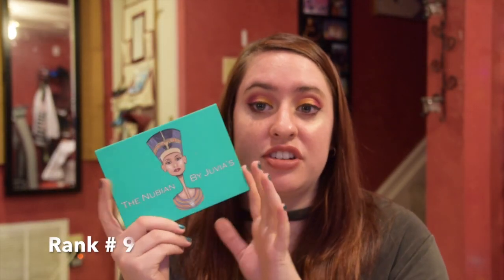But I love the formula and I love the pigmentation, and I cannot believe I slacked on Juvia's Place for so long. So coming in at number 9 is a palette that I just mentioned, which is the Nubian palette.